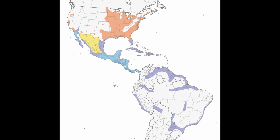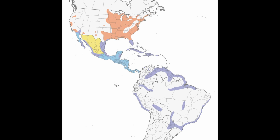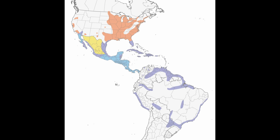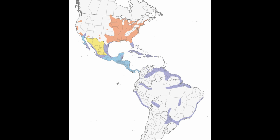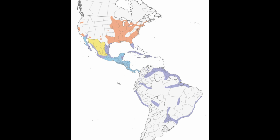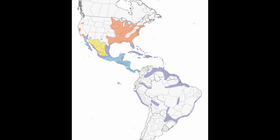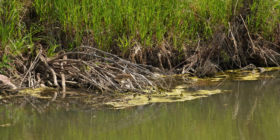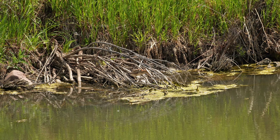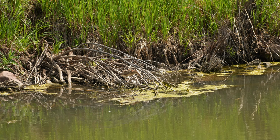All right, here is our range map for the least bittern, and Colorado clearly ain't it. This is a Midwest and East Coast summer bird, and people will tell you that even in the areas where they are more common, it's still hard to see them because this species is very secretive. They will stay hidden almost all the time. So to have one not only in Colorado, but to have one out here completely in the open is truly a remarkable sighting.